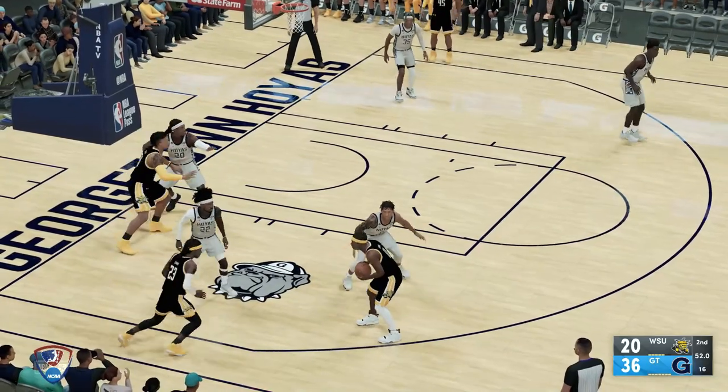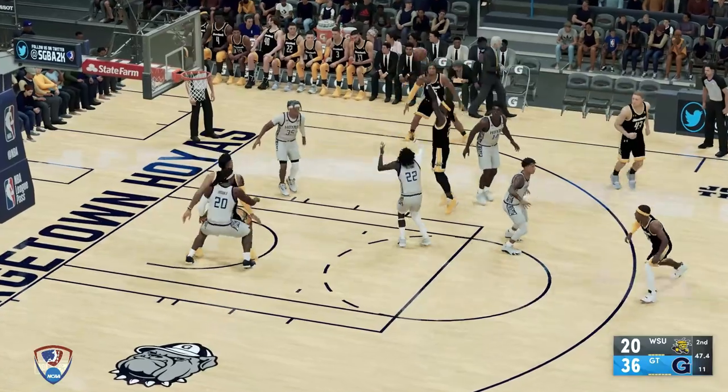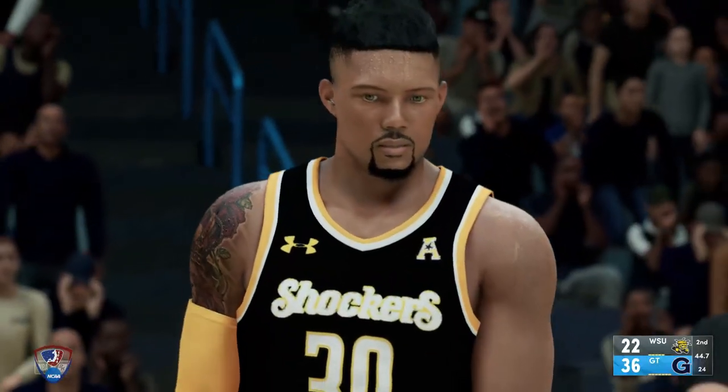Just inside 1 minute to go. 23 with it. There's a little pick from Alvin Mack. He's going to pull up for his jumper. That's off the back of the iron. Ripped down by Mack. And he gets it to go down with a possible 3-point play. How about that, Mr. President?